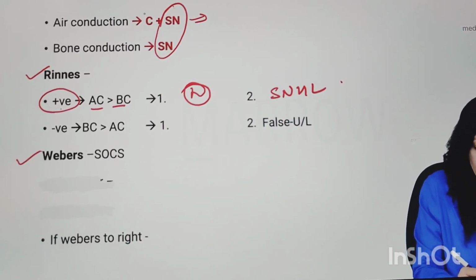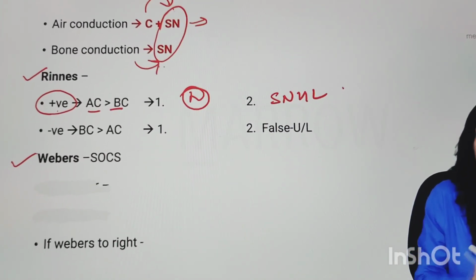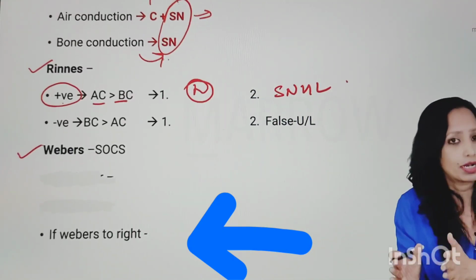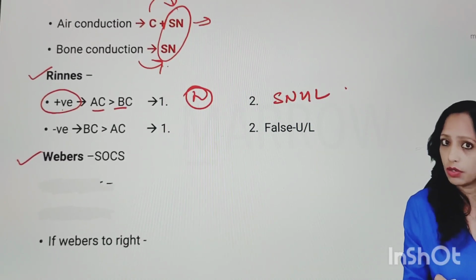Yes, air conduction. Why? Because more of the sound is going to the defective inner ear because of amplification in the middle ear, rather than the sound that is directly going to the defective inner ear. So Rinne's is positive, means air conduction is better than bone conduction. Rinne's is positive in two conditions. You cannot afford to forget this. Which two conditions? Normal and sensorineural hearing loss.